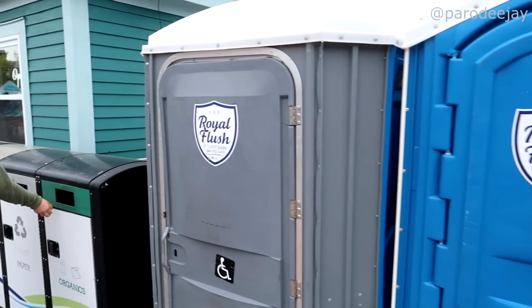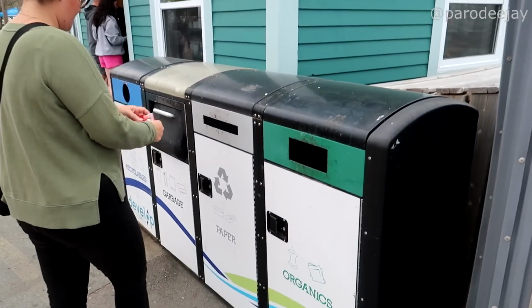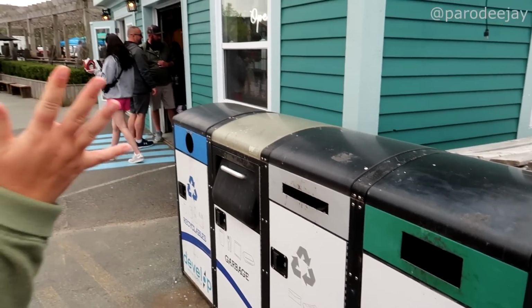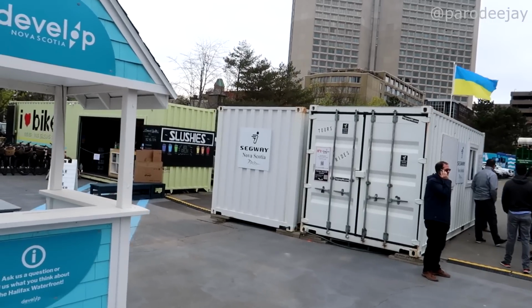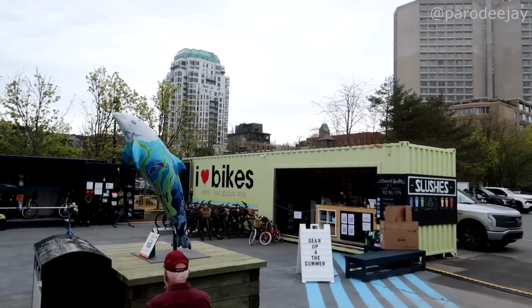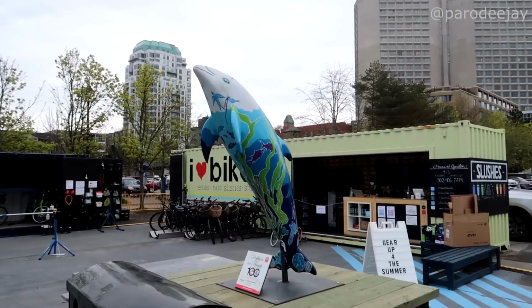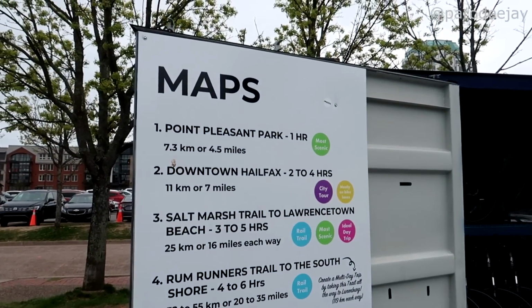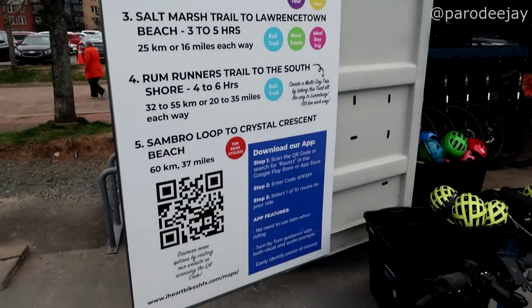Trash cans right over here by the Royal Flush porta potties. I do like they have all these little sorting things for your papers, your organics. So true. Yeah. Segway stuff. Little bike rental place over there. Giant cool painty dolphins. Oh, this bike place even gives you ideas of where you can go. QR codes.